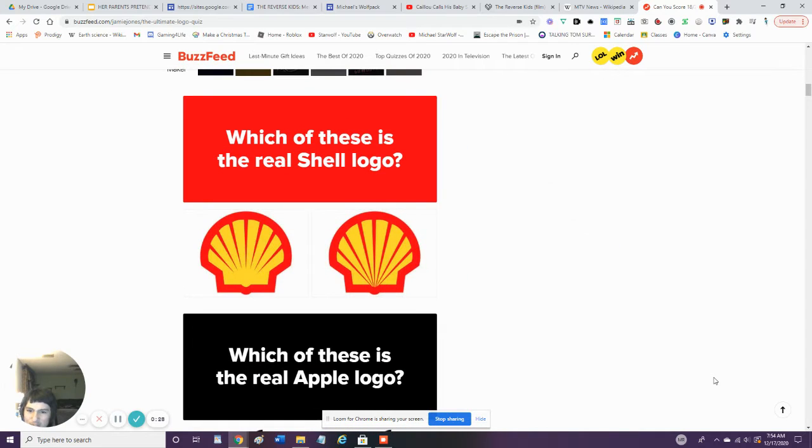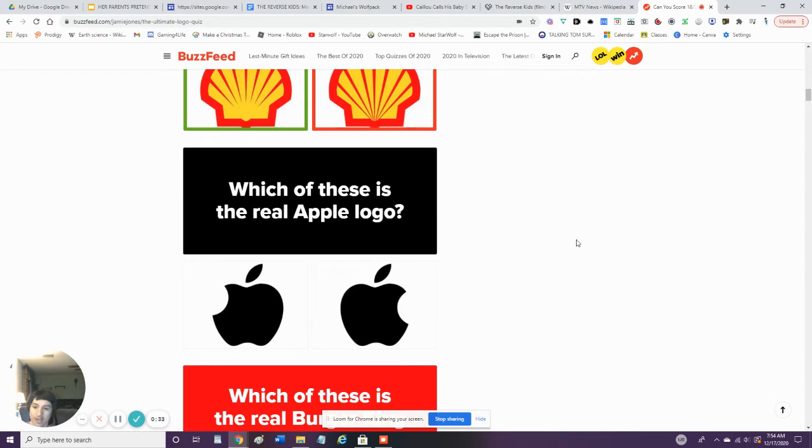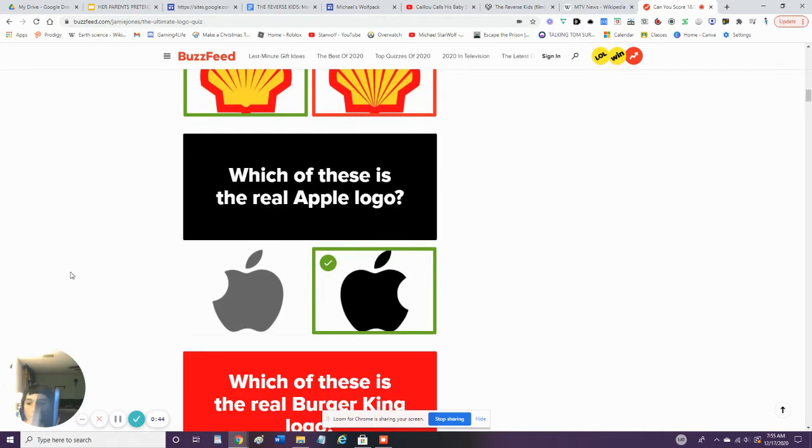All right, which one of these is the real Shell logo? We're gonna go with that one. Oh no. All right, which one of these is the Pablo? What is that? What is this? This is not Apple. That's Apple. I have an Apple product. I know what an Apple looks like. See, I have an Apple phone.